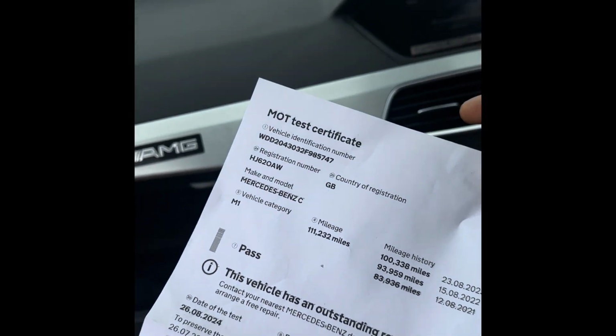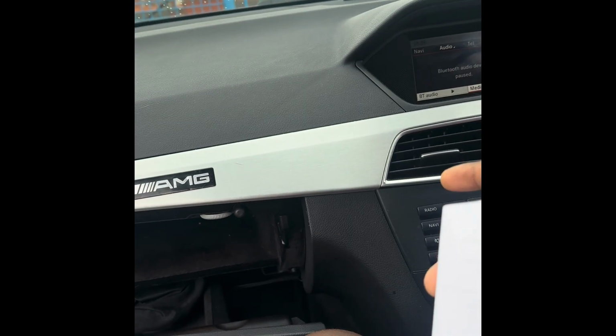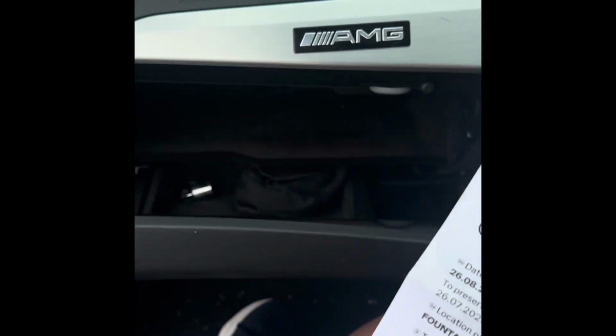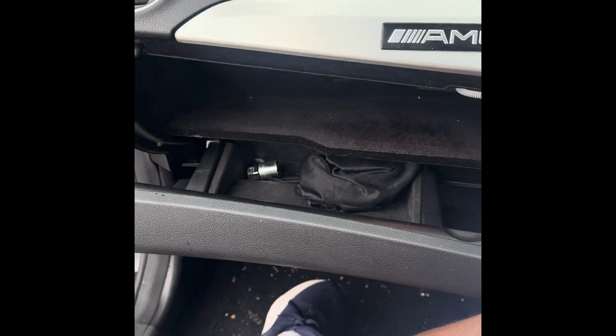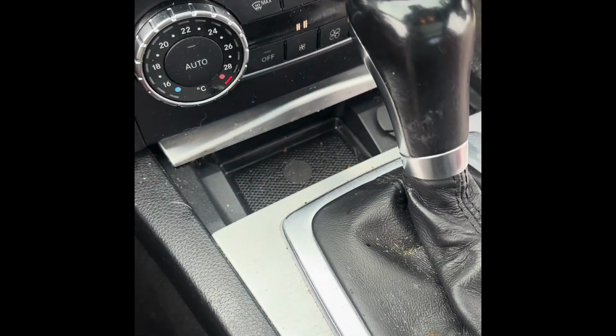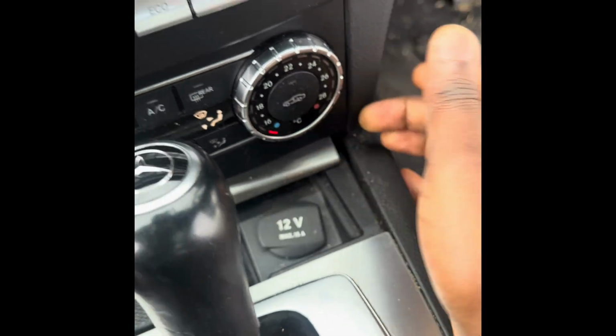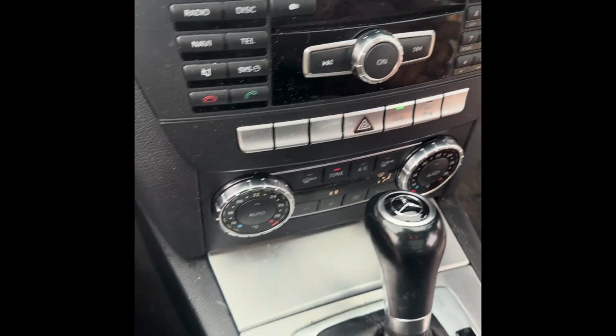I could have replaced just the front 2 brakes, or I could have replaced just the rear 2 brakes, but it makes sense to replace all 4, even braking all around. You've got the unlock key for the wheels, and I don't know what's in this. Oh no, it's a little do-rag thing for my girlfriend that she uses to protect her hair. All right, that's that. So other storage compartments, you've got storage in here, and that's where you can store something. You've got a 12-volt plug through there if you need it for anything, and you can close that up.